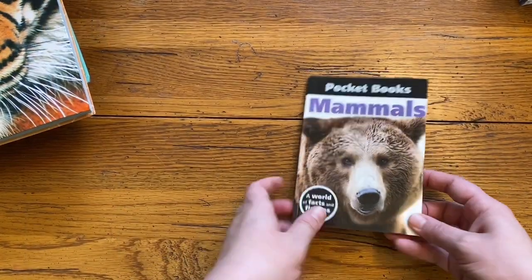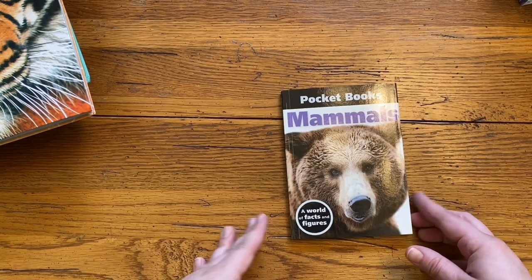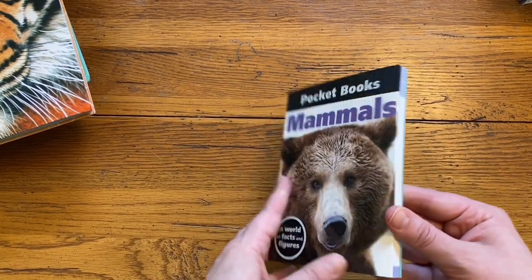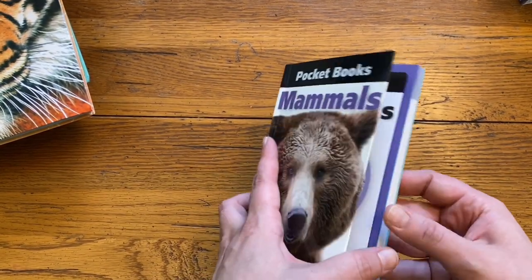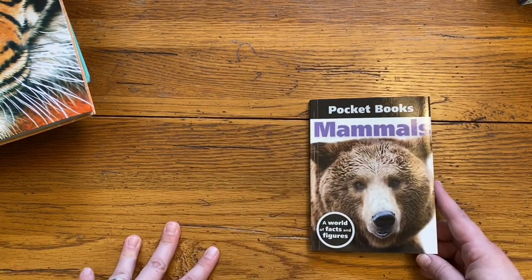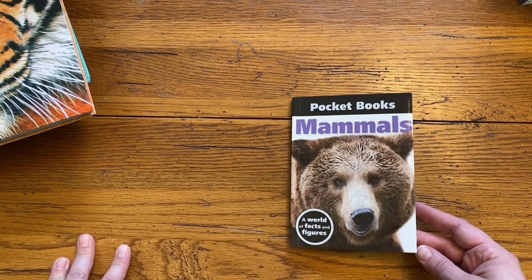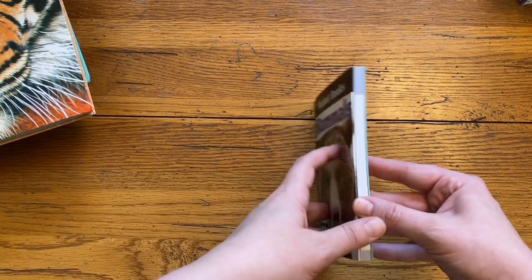They have this whole series of these pocketbooks. There's mammals, there's reptiles, there's bugs. I think these are like $5. They're not very expensive. So I just got the mammals one to start with because I wanted to see if we liked it, if my kids really enjoyed it, or if they just didn't really touch it a lot. But if so, I think I'll get several of the other ones.